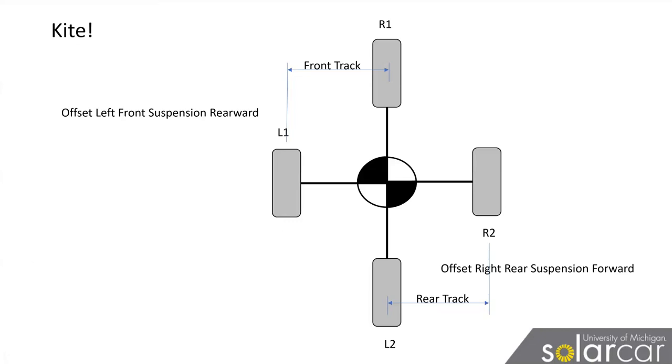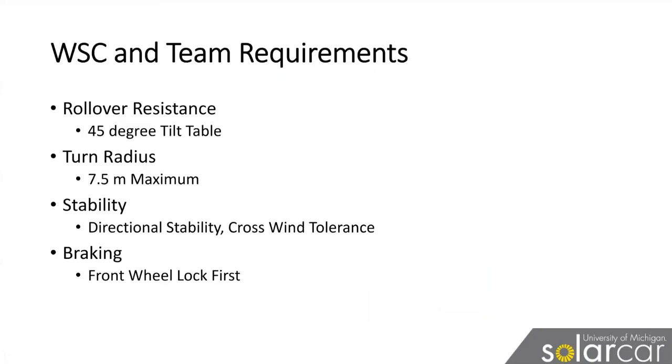So we've got a car. Yay. So now we can start working to the team's requirements. The WSC, the World Solar Car Competition, has a set of requirements. The team also has a set of requirements that add on to the WSC. I'm just going to hit some of the high points here.